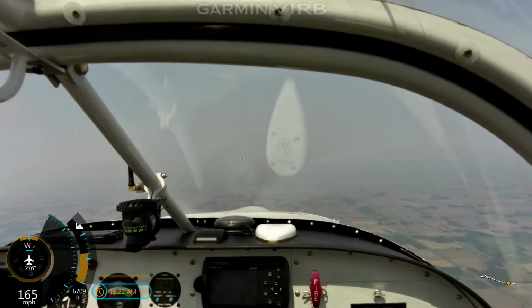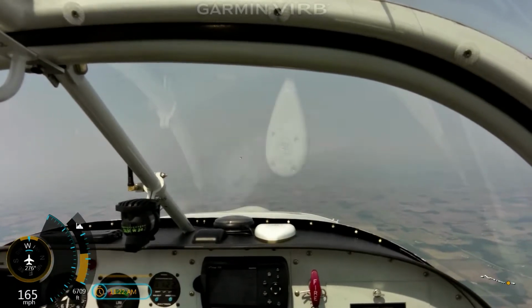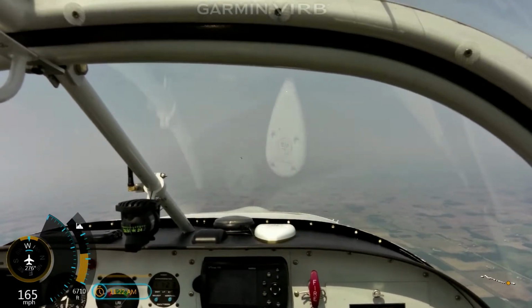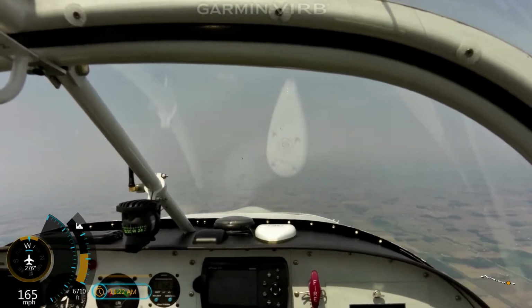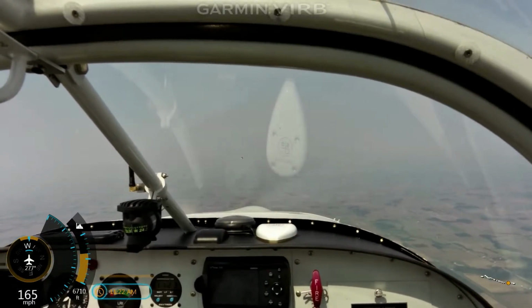I know O'Hare has some floors and ceilings that they're very happy if you stay below or above them, so they can get the planes in. If you fly through there without talking to them, they have to divert the airliners around you, which is convenient for me, but sometimes not so convenient for the airlines. You try to help them out as much as you can, and flight following will do that.